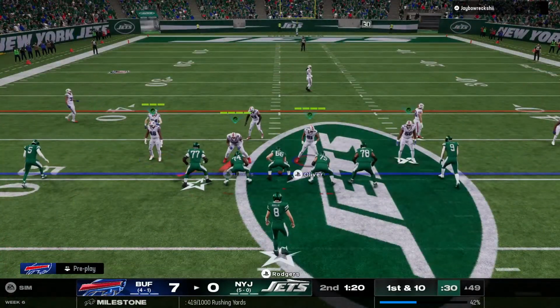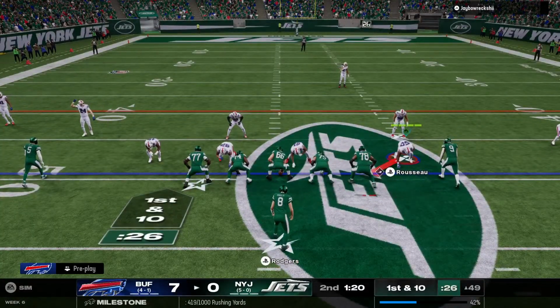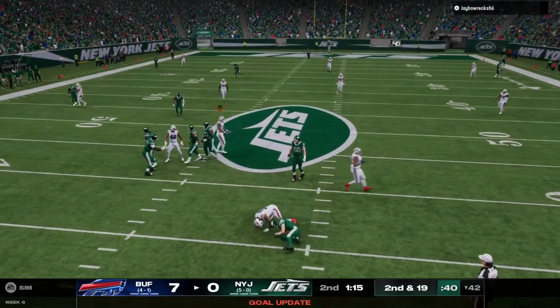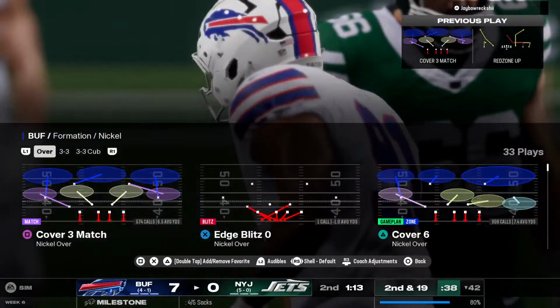1st and 10 from a yard shy of midfield. To throw is Rogers. Pocket isn't holding up. They're able to drop him. And the big play drives them backwards.